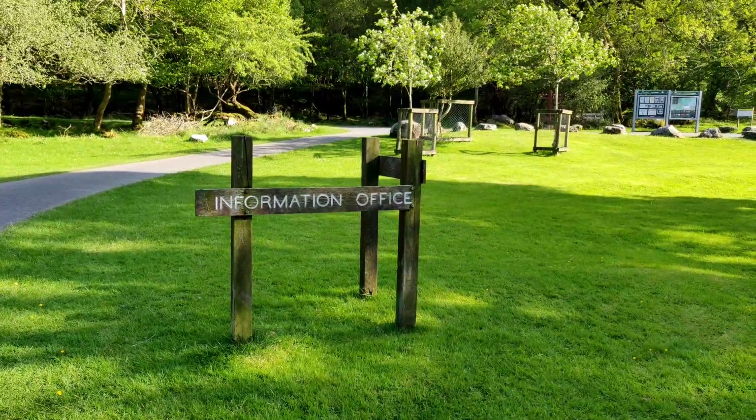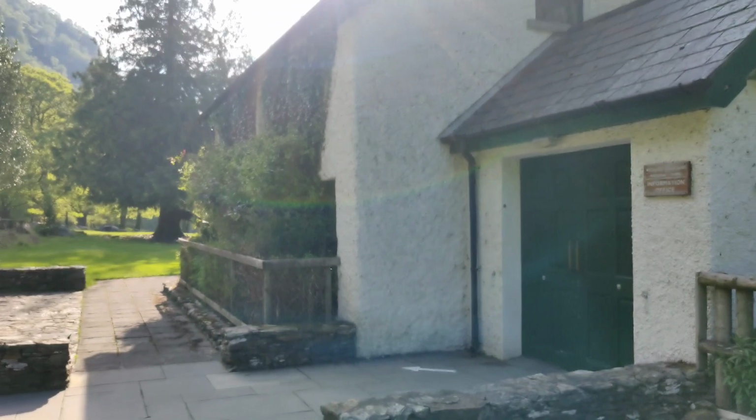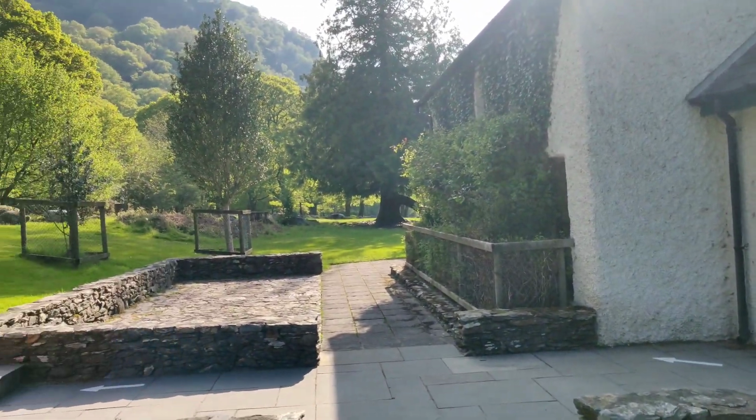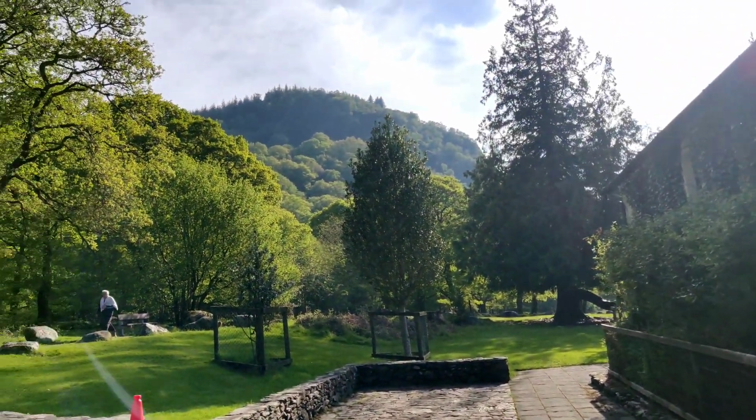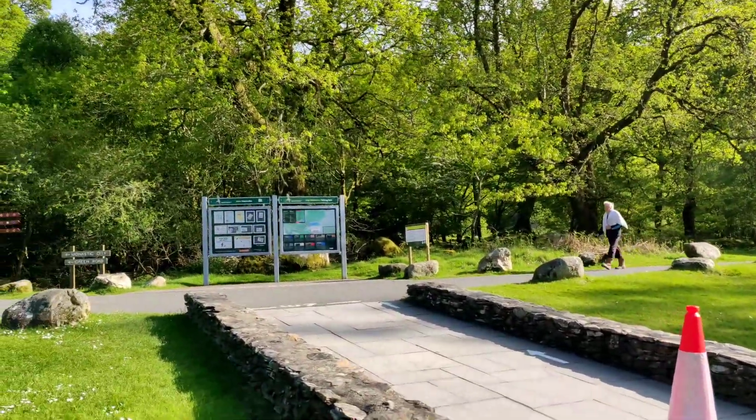To begin with, this is the information office, which is open 7 days a week between 10 a.m. and 5:30 p.m. So if you'd like to know more history or if you'd like to collect some maps, then you can make use of the information office.